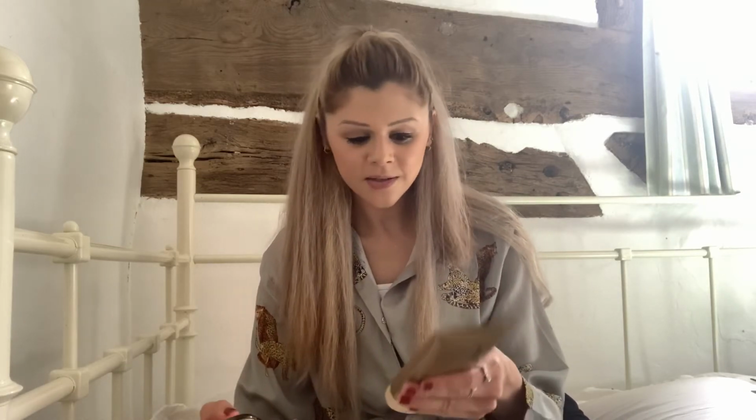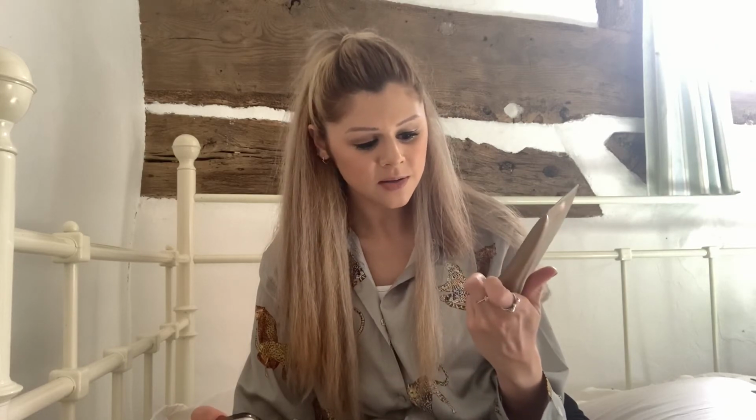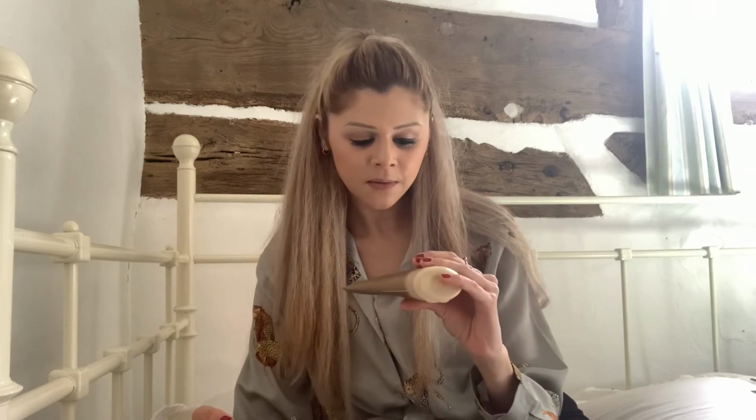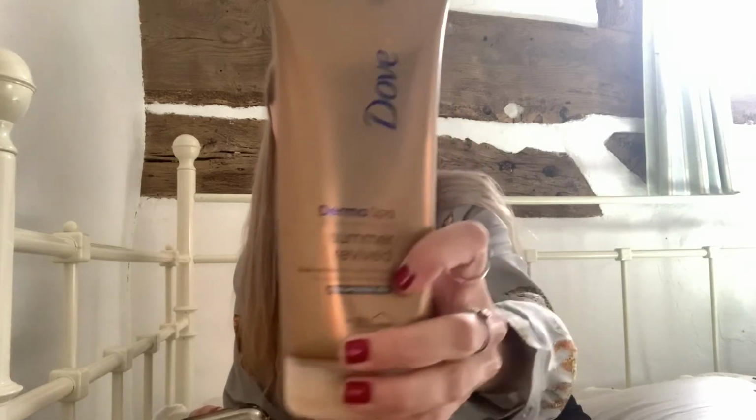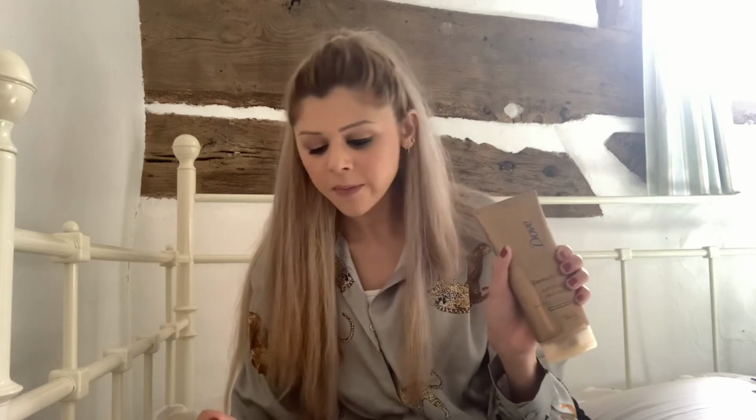This is an item that I found really useful. I've obviously not been sitting in the sun whilst everyone else has. I just felt a little bit more pale than everyone else, and I know it shouldn't be something to feel ashamed of. It's always nicer to feel that bit more tanned. So what I've been using is this Dove Dermaspa Summer Revived body lotion, and it builds up a natural looking tan. Now this one's for medium to dark skin, and you can also get one for fair to medium skin tones. It's a 200ml bottle. I put it on twice a week maybe.